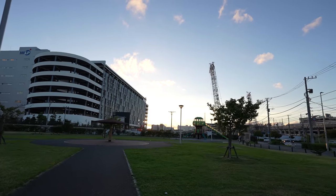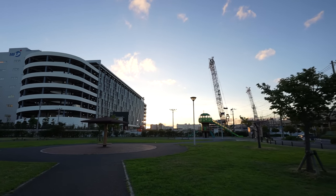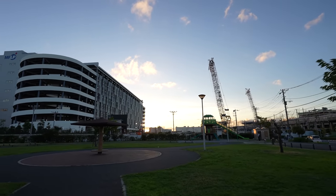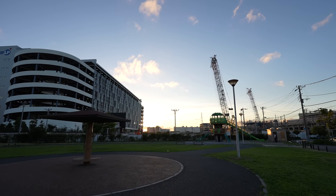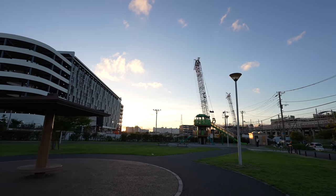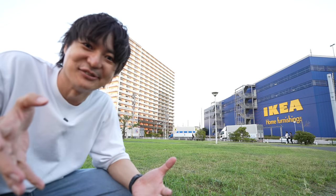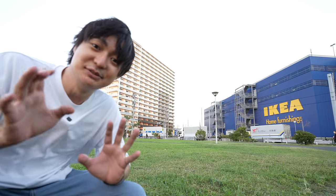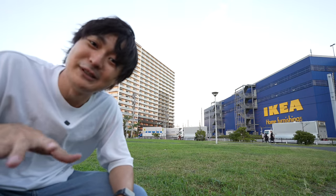Came back to the park. Oh my goodness. Look at the sky. So beautiful. Love the sunset. Loving it. Really nice atmosphere. Oh my goodness, it's super windy. Hopefully you guys can hear me well. This was my first time to visit Minami Funabashi, Chiba Prefecture. But I'm already loving it.